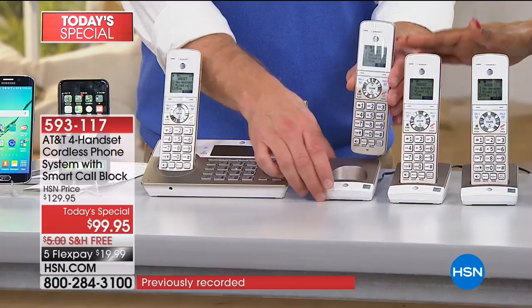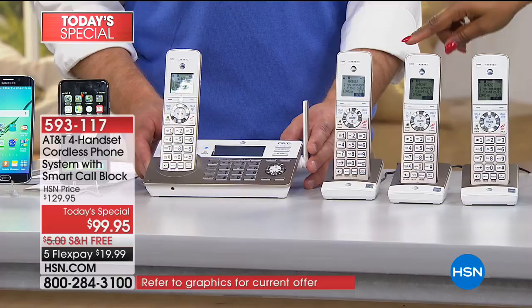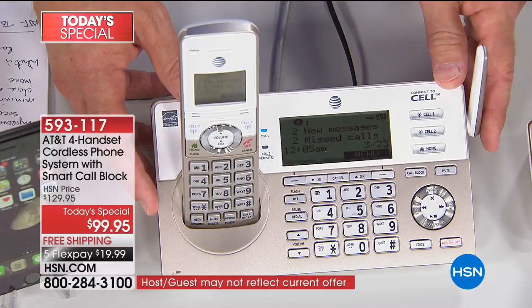Right. This system also has a digital answering machine. Well, it will record up to 22 minutes. Yep. You can listen to your messages when you're home, but you can also listen to your messages when you're not at home, which is wonderful. It really is feature rich.